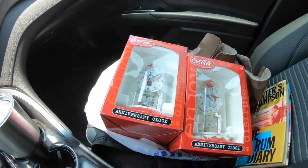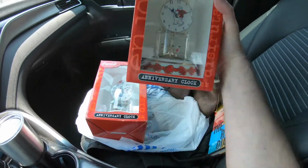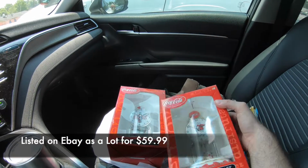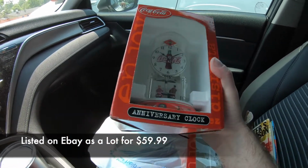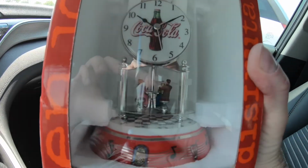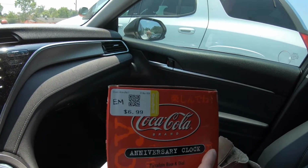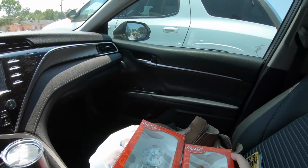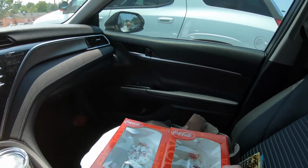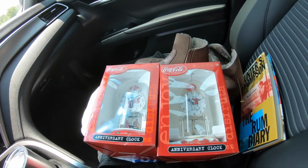So I grabbed that. Then I got these two really cool Coca-Cola clocks. They came from Kmart. They were originally $19.99 at Kmart. They're both brand new, still in the box. Looks like they've never been opened. That was actually really neat. It's got some people sitting at the bottom. I paid $6.99 each for these. Somebody listed two of them for like $60, and I think they got it.